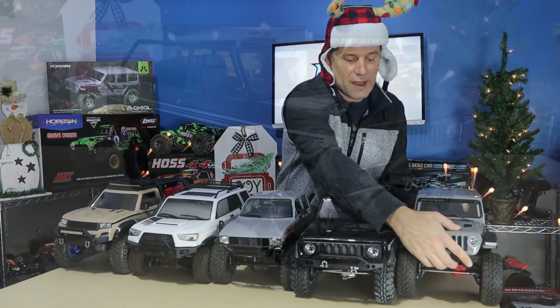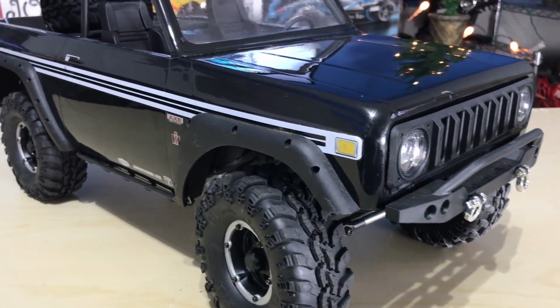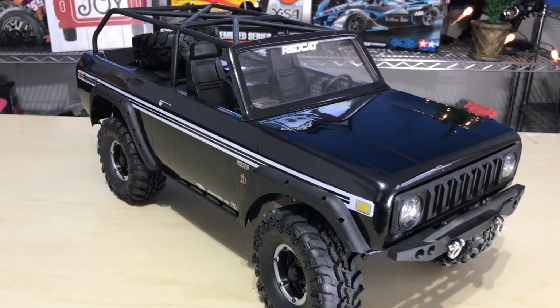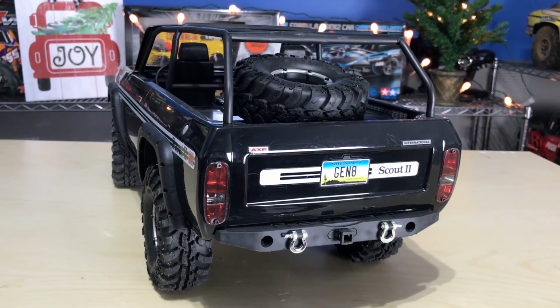All right, the next one I have in line is the Redcat Gen 8 Axe Edition, and this is a great crawler as well. This also has the portal axles. It's got this awesome off-road looking body with an open cage on the back. They even give you a cover if you want to install that on the top. But this is a very good chassis.